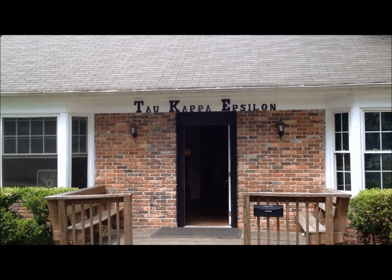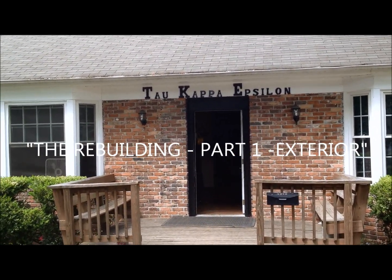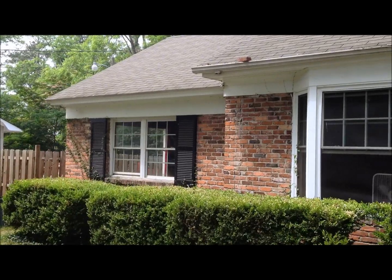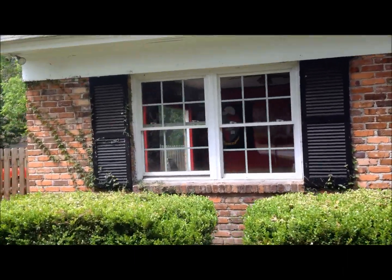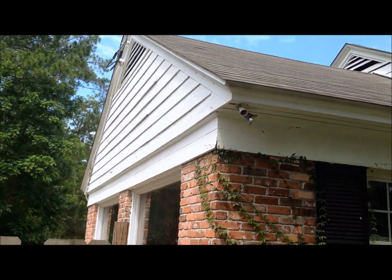Okay, I am here at the TKE House at 1512 North Oak Street, Valdosta, Georgia. And I'm here to at least give a little video showing the exterior of the house and the condition of the house for all you alumni and all of you concerned and all of the above, to show you where we're at with things.